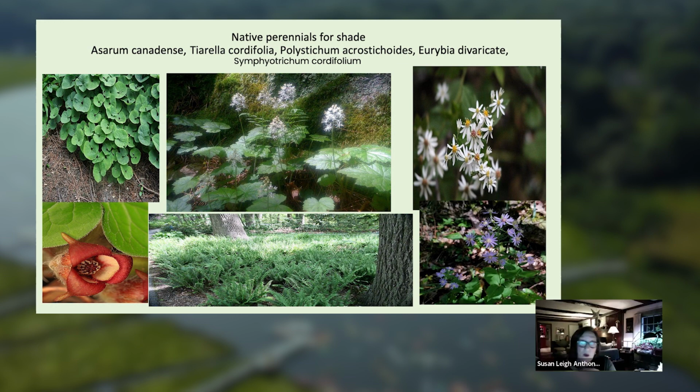And then two asters, which no longer are called aster, at least botanically. Eurybia and Symphyotrichum are the two, Eurybia divaricata on the top and Symphyotrichum cordifolium on the bottom. They're both wood asters, white and blue wood aster. And I'm sure you've seen these growing. So those are some good ones. Nice local plants.